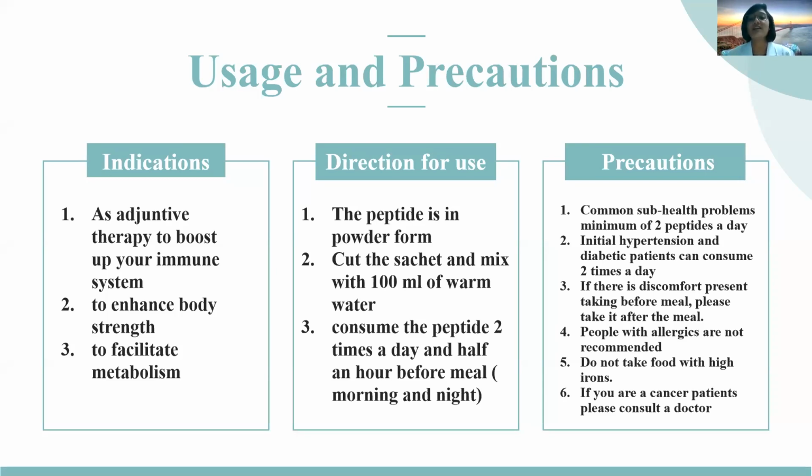The precautions on our peptide: for common sub-health problems, a minimum of 2 peptides a day. Initial hypertension and diabetes mellitus patients can also consume it 2 times a day. If there is discomfort when taking it before a meal, please consume it after the meal. People with allergies, especially allergies to proteins, are not recommended. Do not take food with high iron when consuming our peptide. If you are a cancer patient, please consult your doctor.